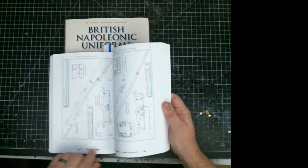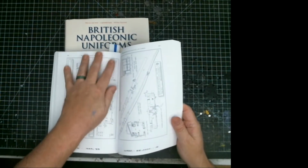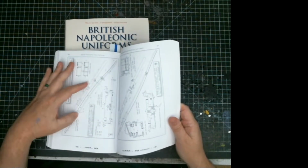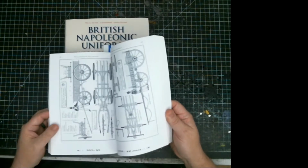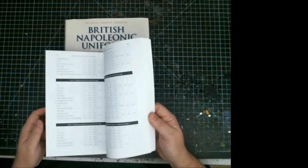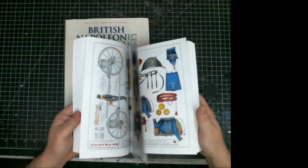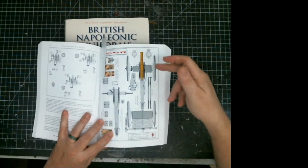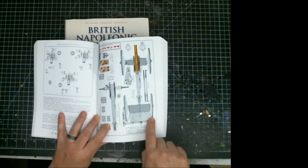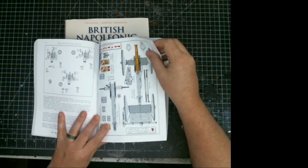It has a breakdown, the size. These were taken from government archives, construction and stuff. So if you want to really get into depth on artillery, this is a book. Also, in the middle of the book, he has colored plates here on what the color of the British artillery carriages were. It was like grayish white, bronze guns.